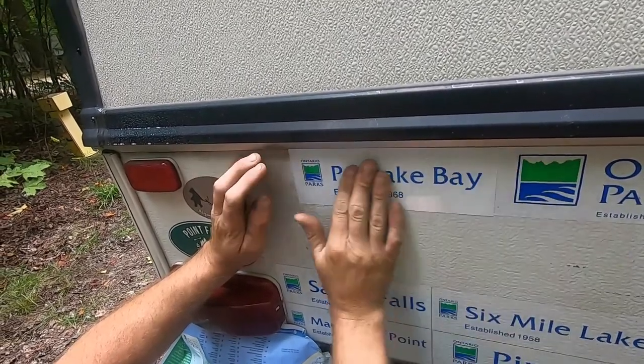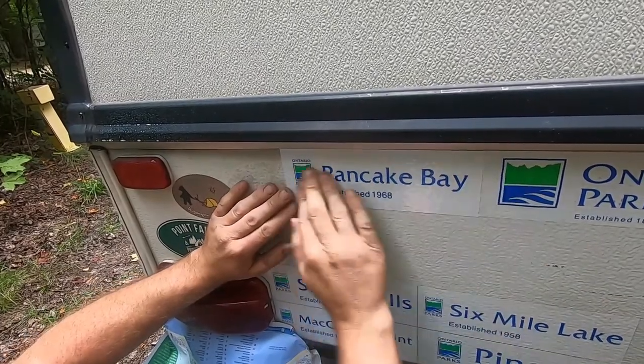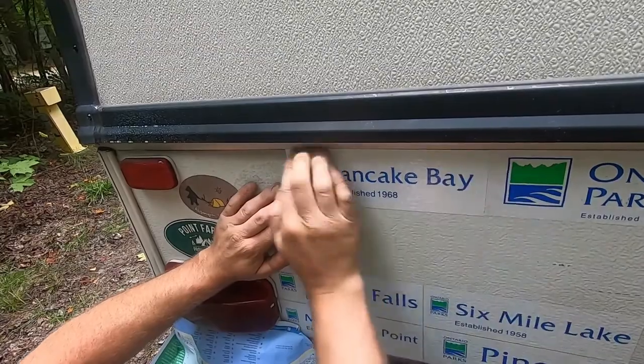Uh-oh. Oh, that was close, eh? There we go. Yeah, that was a lot of years in the making just to get this bumper sticker. I'm really happy right now.